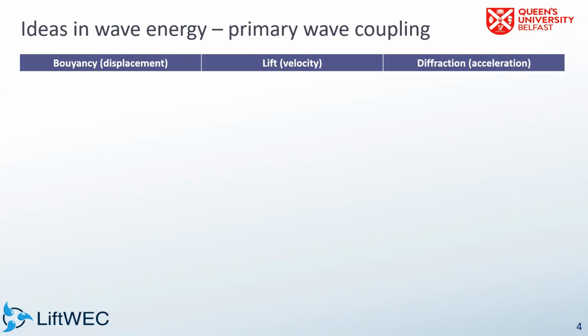Now, because the wave particles are moving, at all instances they have a displacement, a velocity, and an acceleration. So you can think about coupling with the waves in those three terms. You can think of them coupling with the buoyancy or displacement; velocity, which is lift, which is the one I'm going to focus on in this presentation; or acceleration, which is a diffraction force.